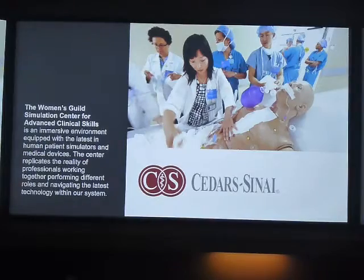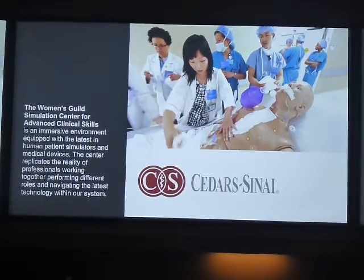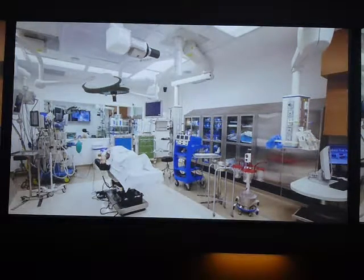And we use different modalities. We're using an actual environment, but we're also developing a selection of virtual environments which have the option of engaging people much more widely. The centre you can actually see on screen. It has a number of clinical environments. One of them is an operating room.